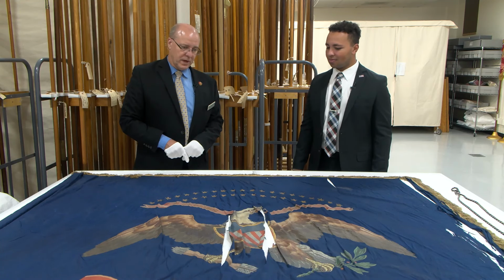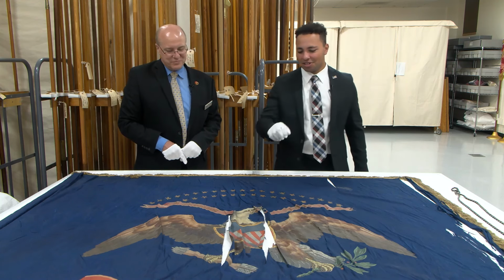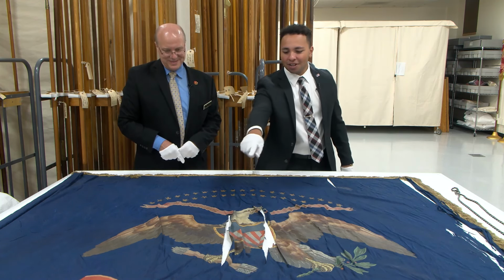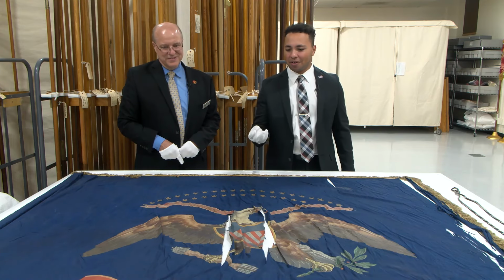It's a beautiful flag. These flags really are pieces of art, incredible. I mean, the striking detail on this one, to me, you can see the tongue on the eagle, the chain going there, the claws for the feet, just very, very detailed here.